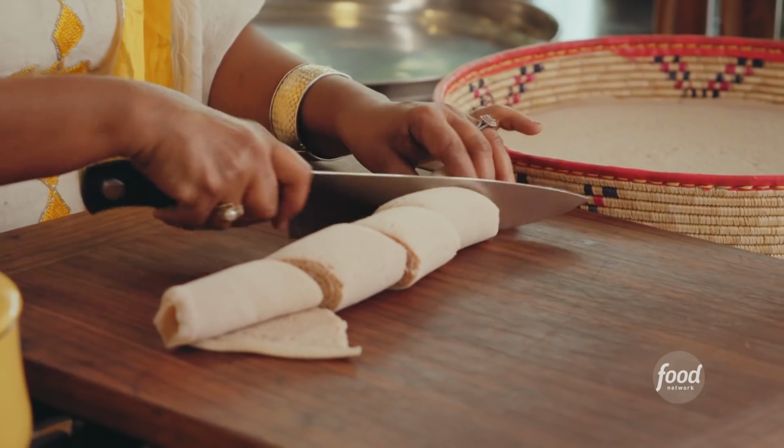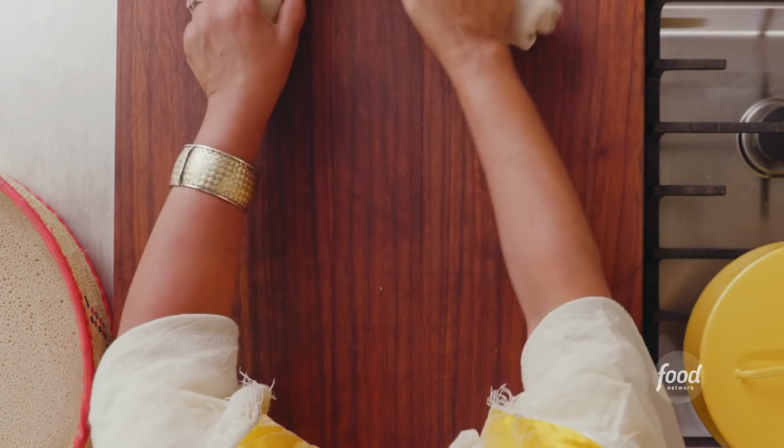Back home, we all have our chore at home. So my chore was to make injera, but they mix it for me already. To mix it and make it my own, I watched and I learned from my mom.